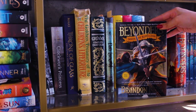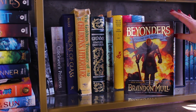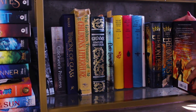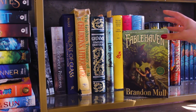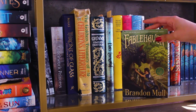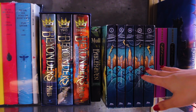The second book is Seeds of Rebellion. The third book here is Chasing the Prophecy. Now, this is another series that I really want to reread because I read it, I think when I was like 13 or 14. Then next I have Fablehaven by Brandon Mull. This is one of my favorite Brandon Mull series. I unfortunately only have 1 book, but the full series is I think 5 or 6 books, and I read the first 3. Next up I have my collector's edition of the Percy Jackson series.